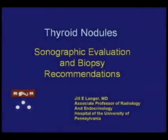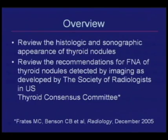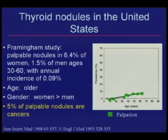Hello, my name is Jill Langer, and I'll be talking about thyroid nodules, both from the perspective of sonographic evaluation as well as some recommendations for biopsies. Now, I'd like to overview both the histologic and sonographic appearance of thyroid nodules and also review the recommendations for performing an FNA on nodules that are detected by imaging, as developed by the Society of Radiologists in Ultrasound Thyroid Consensus Committee. Now, thyroid nodules are very common.